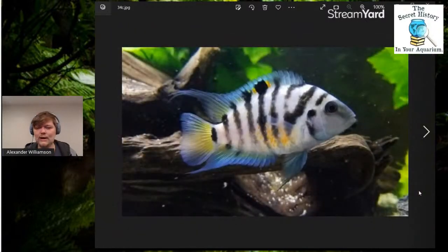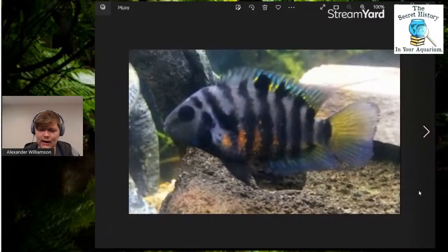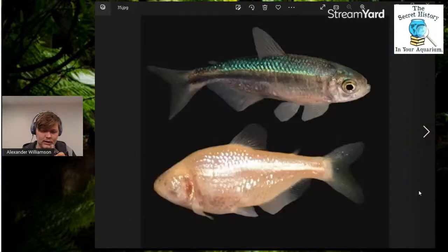So continuing on there, then you can see that the convict cichlids, very early on, they were able to get colors out of them, at least soft blues, and the striping obviously is very stunning. And then you start getting a lot of even rainbow coloring when they're spawning.